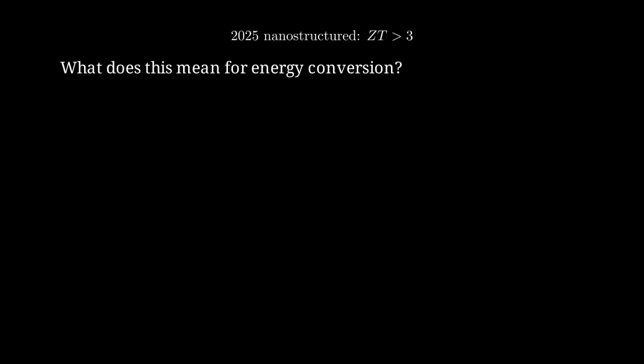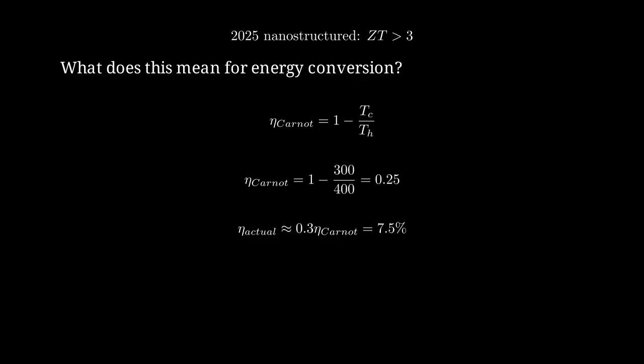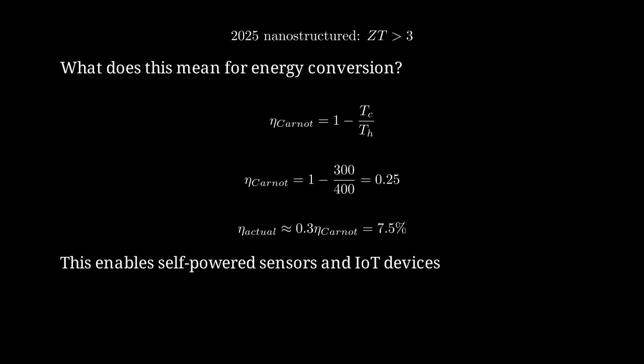Let's calculate the Carnot efficiency limit. The Carnot efficiency equals 1 minus T cold divided by T hot. For a 100 Kelvin temperature difference, say 300 K cold side and 400 K hot side, the Carnot limit is 25%. Actual thermoelectric efficiency is roughly 30% of Carnot, giving about 7.5% for ZT equals 3 materials. This enables self-powered sensors and Internet of Things devices that harvest energy from their environment, eliminating batteries.